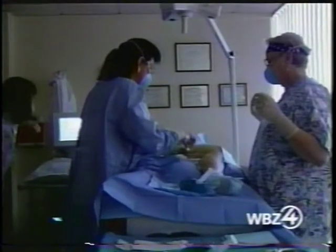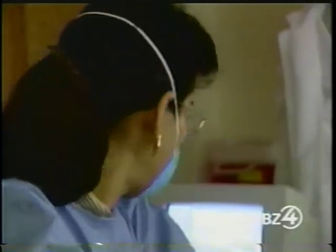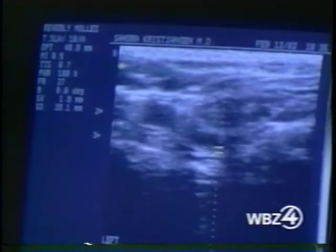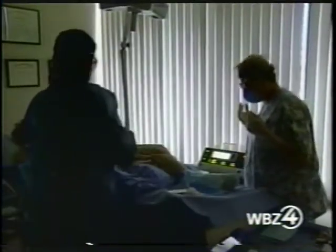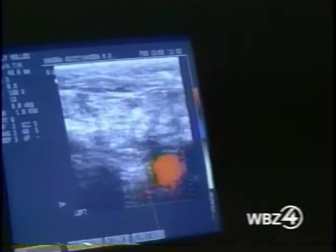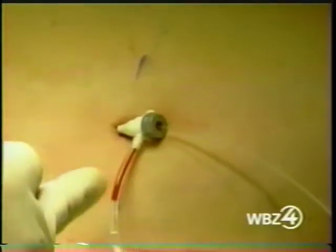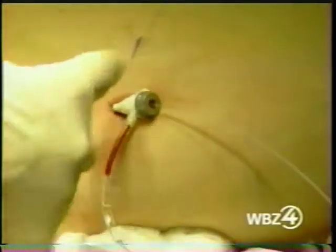Feel a pinch in here. Instead of stripping, Dr. Sandra Christensen performs a newly approved procedure called endovenous laser treatment, or EVLT. And this is the one that has the problem. Using ultrasound, Dr. Christensen maps out the problem vein. Then a laser probe is inserted into the knee area and up through the vein.